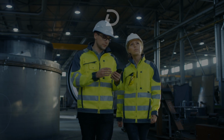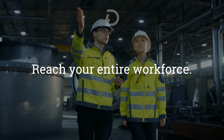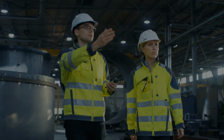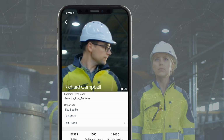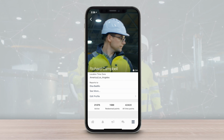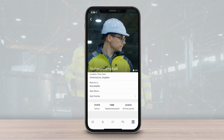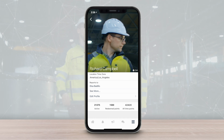In this demo, we'll show you how to connect, engage, and activate employees, including those working in factories, plants, or mills. Let's begin. Meet Richard, a plant manager at Built Incorporated. The company recently phased out costly printed newsletters and introduced the Dynamic Signal employee communication and engagement platform.